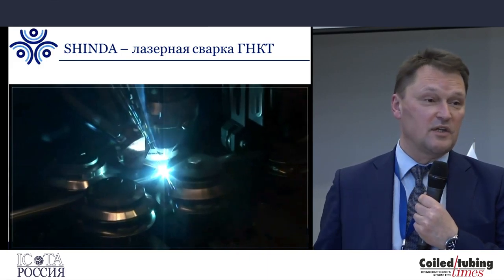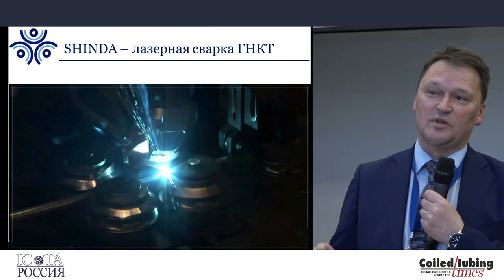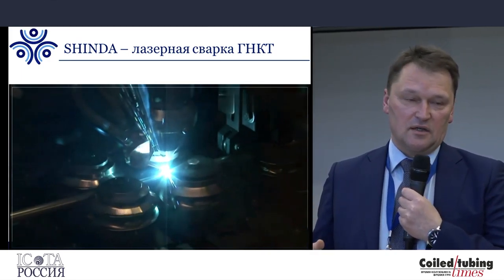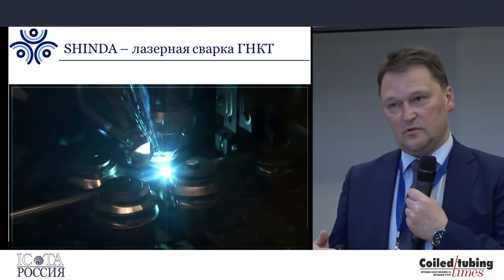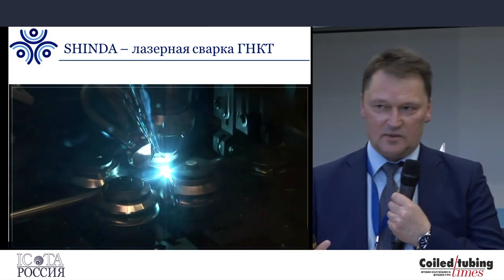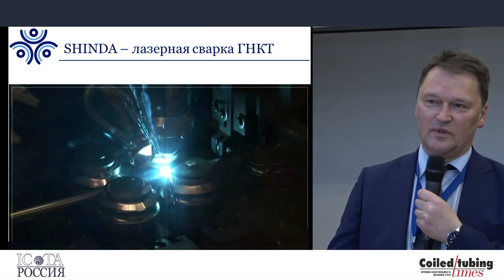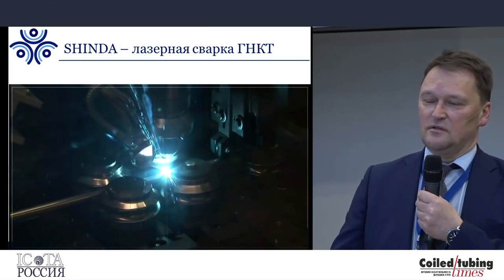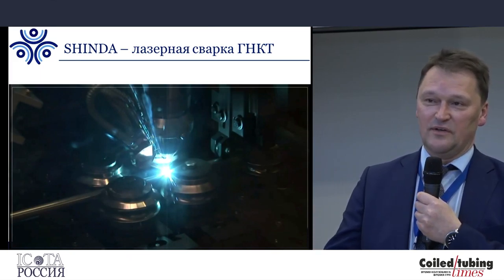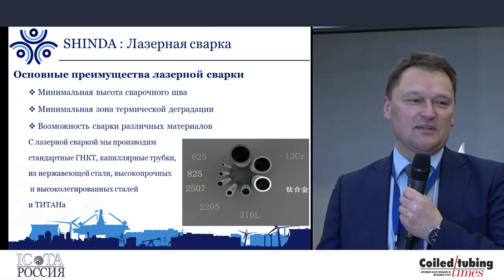So this is what the laser welding looks like. Slides, I just wanted to focus on this. All the slides going forward will be about the tubes that are laser welded, because there are rather specific features about laser welding. Also, the presentation seems to be lacking a little bit.